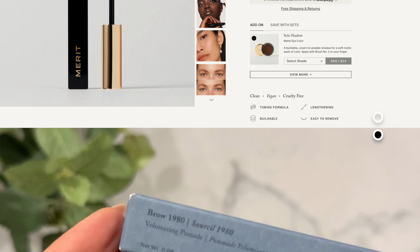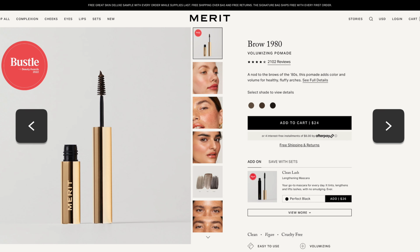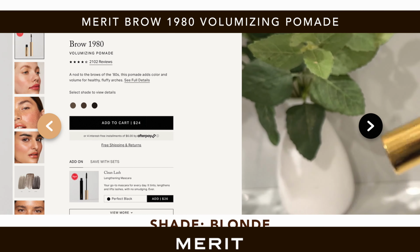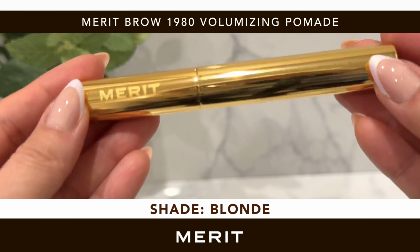And then we also have the Brow 1980 Volumizing Pomade, and that is a nod to the brows of the 90s. This pomade adds color and volume for healthy, fluffy arches. So they have 3 shades, and I have the shade Blonde, which is supposed to be for cool undertones.